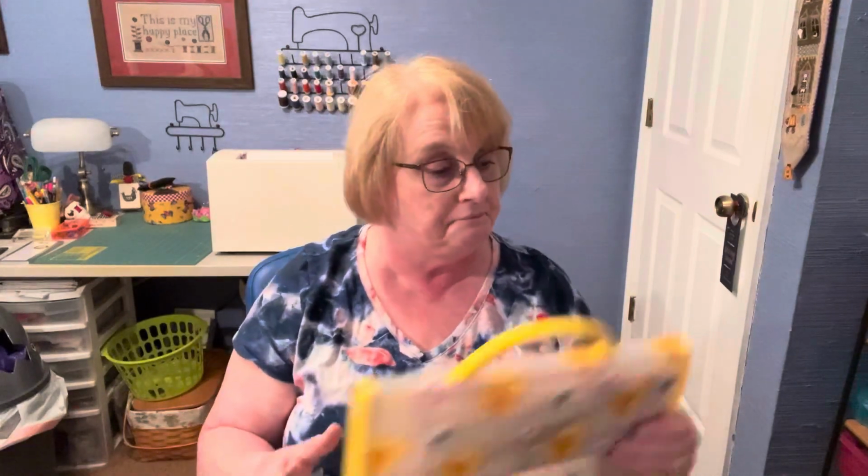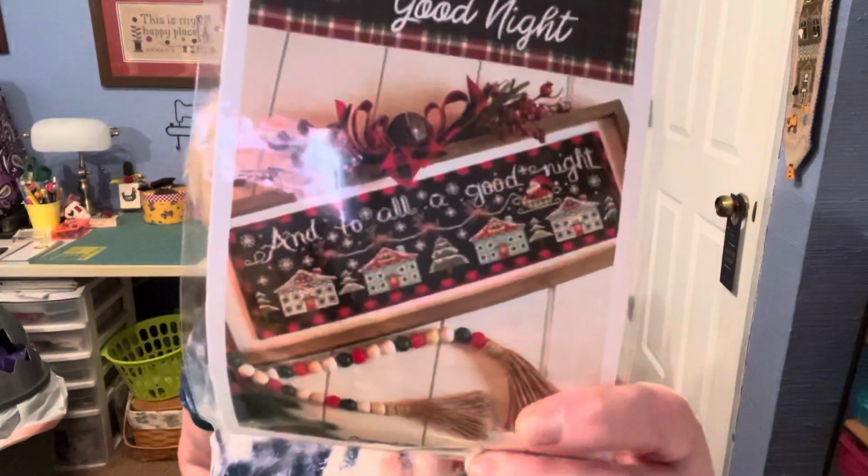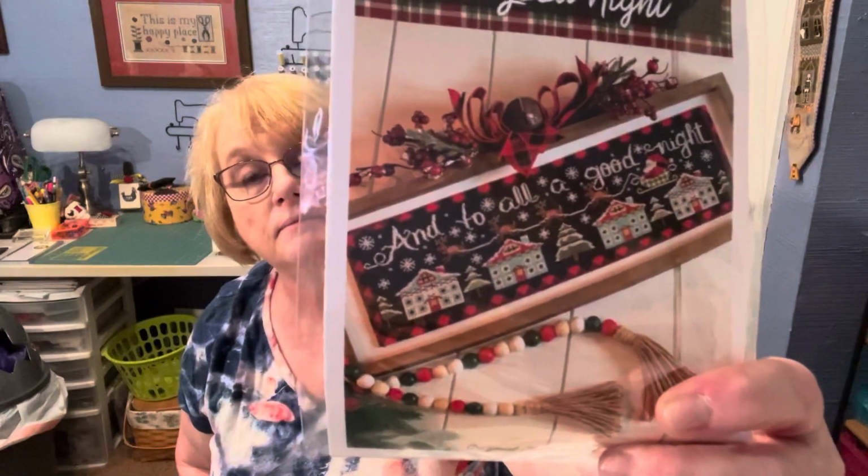Wait, I'm putting everything up as I go along. All right, then next, switching gears just a little bit, we're going back to Christmas. I just fell in love with this chart when I saw it, and this was called And to All a Good Night. It's from Stitching with the Housewives. I love anything with Santa Claus and reindeer. And I'm stitching this on chalkboard on Fabrics by Stephanie.